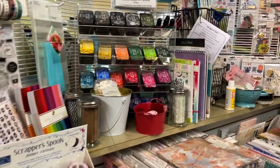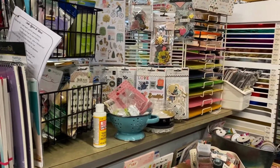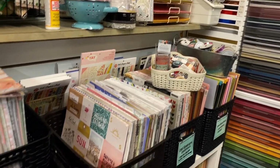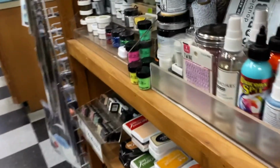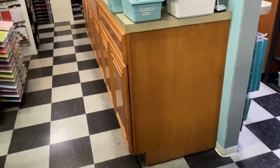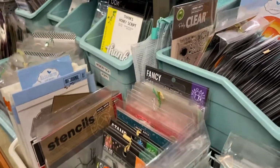So if you're in there on a Saturday and it's kind of crowded, it's fine because whatever section you're in has good stuff to look at. So some of these paper bins, they move because it depends on what she's doing in other parts of the store. And I'll show you what I'm talking about when we get to what is currently the Christmas section. Again, not the best filming, but I'm a crafter, not a photographer, right?